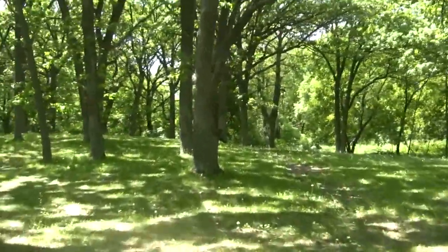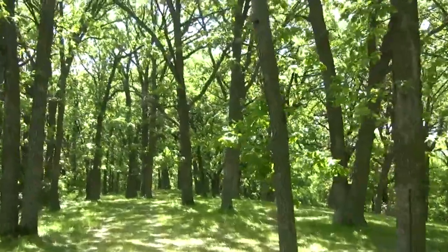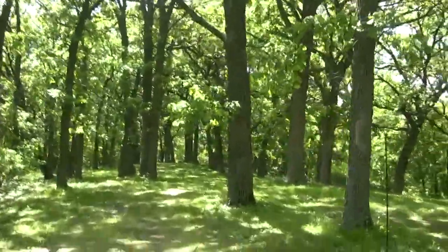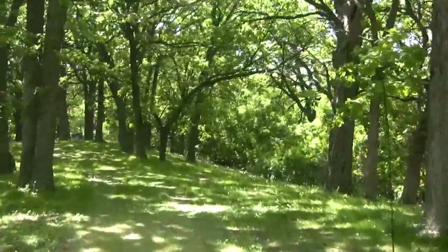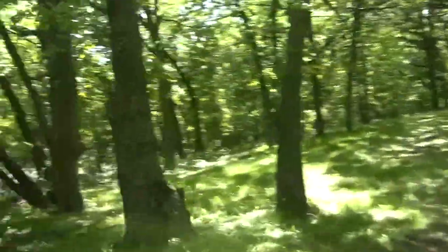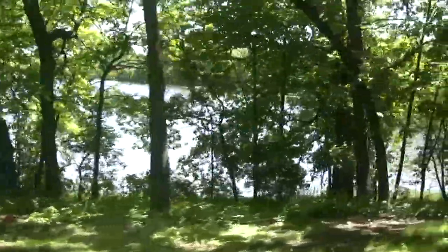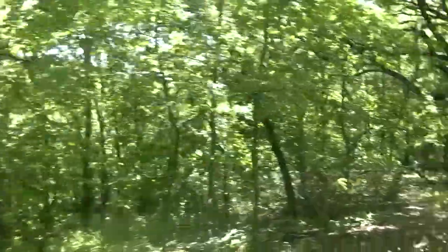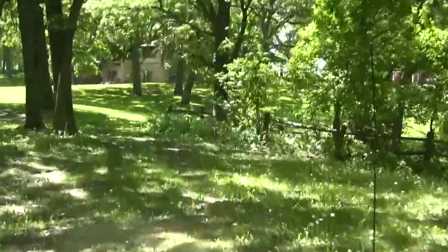These oak trees date back to before early settler times. Many of them are over 200, 250 years old. Quite unusual to find a stand of oaks like this. I've never had a day that I haven't found something unusual or beautiful on this property in the 30 years I've owned it.